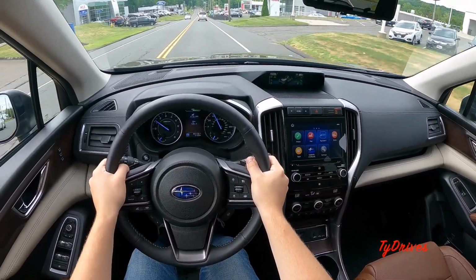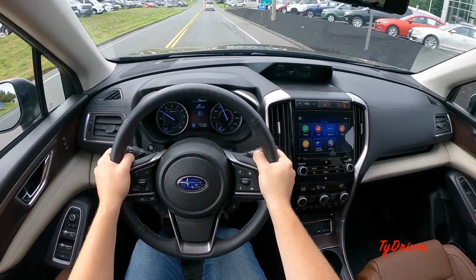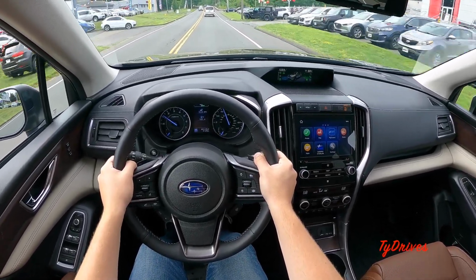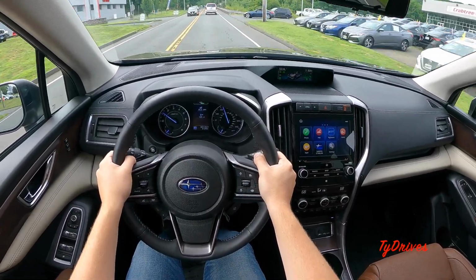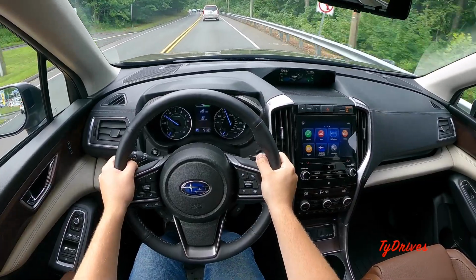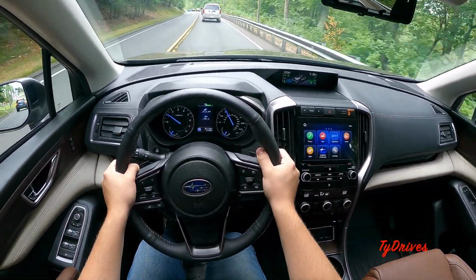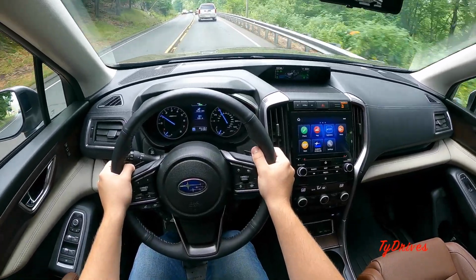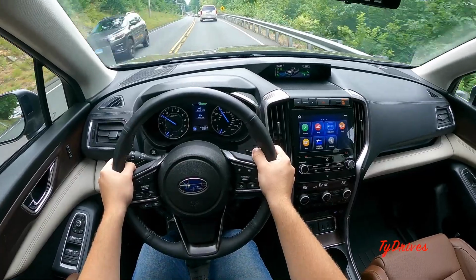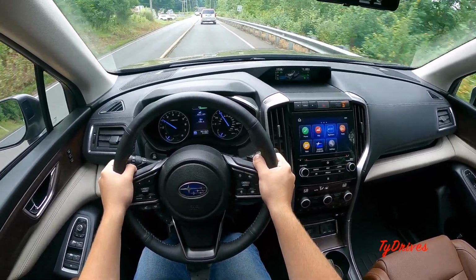Now, first thing you notice is, not a lot of cars of this class have a CVT transmission. But coming with a CVT transmission comes smoothness. So you really don't feel the transmission doing anything. It's not jerky, lurchy, anything like that, like a traditional torque converter or dual clutch transmission would be. So that is definitely eliminated with the CVT transmission.